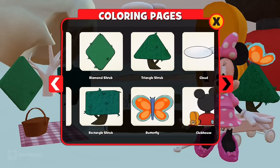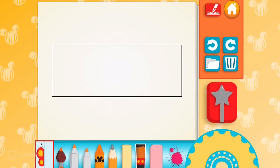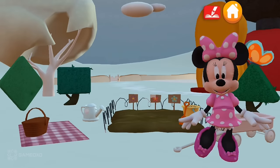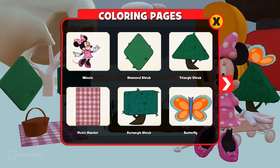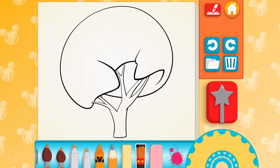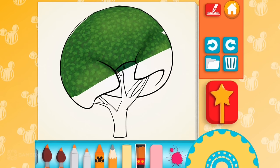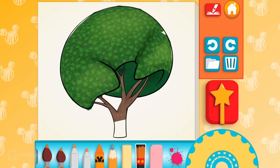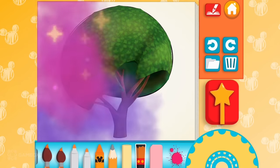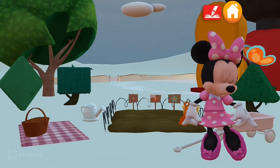Something to paint. The sky. The mouse brush. La la la la. Oh, I just love my new look. Choose something to paint. Mouse brush. Oh, how creative! I look adorable. Oh, thank you.